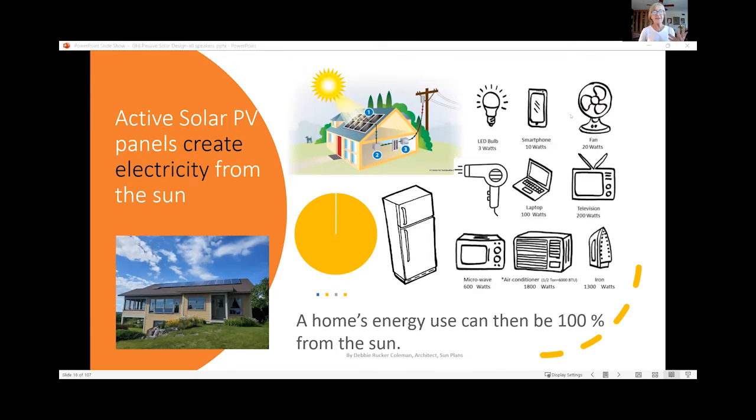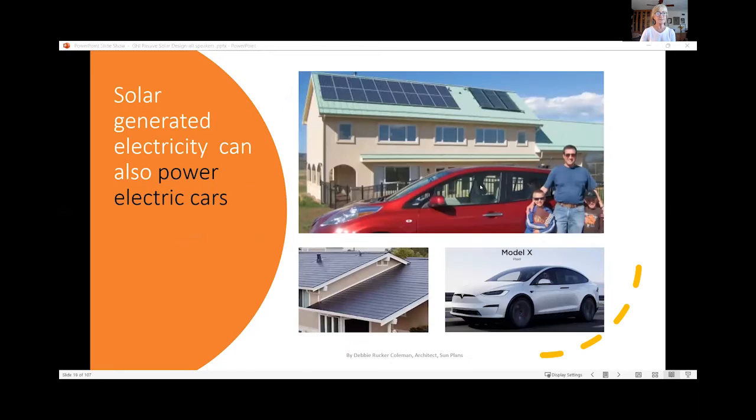So when we add the active solar, we can take it to another level. The house can then be 100% powered by the sun. So all the electrical appliances that we use in the house can use that electricity. And it can go even further. The solar that's generated can also be used to power electric cars. And I think we're hearing a lot about that, a lot more lately.